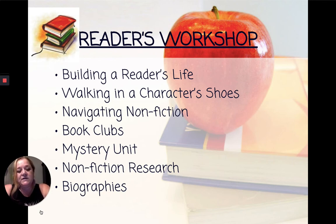Navigating nonfiction, book clubs, mystery unit, nonfiction research, and biographies. The mystery unit is another big one, and that kind of helps tie in with the characters and the inferencing piece.